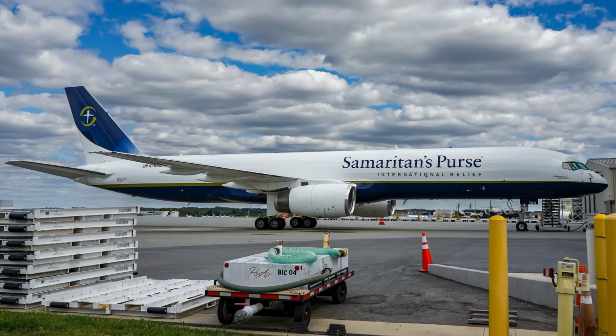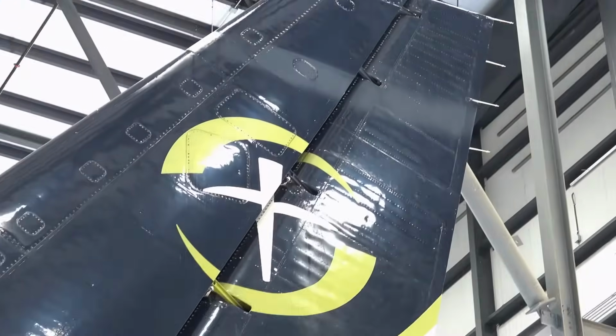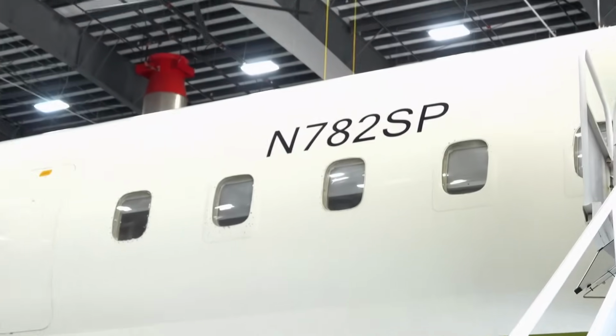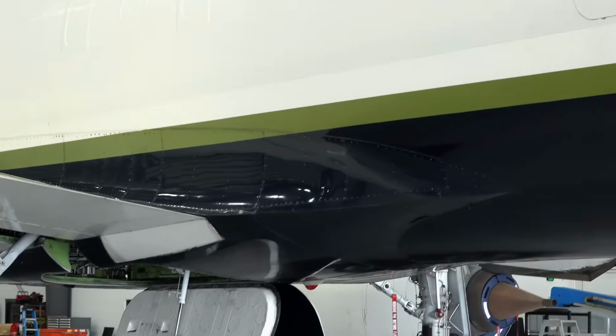The last thing I would like to say about the Samaritan's Purse DC-8 retirement is the future of the aircraft. There's no need to worry about losing a piece of aviation history, as once the DC-8 is retired, it will be donated to a museum that is still to be determined. So the history of this aircraft and the incredible work it has done will live on forever.